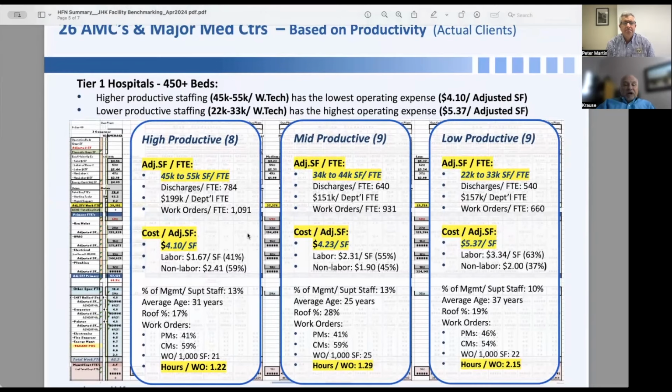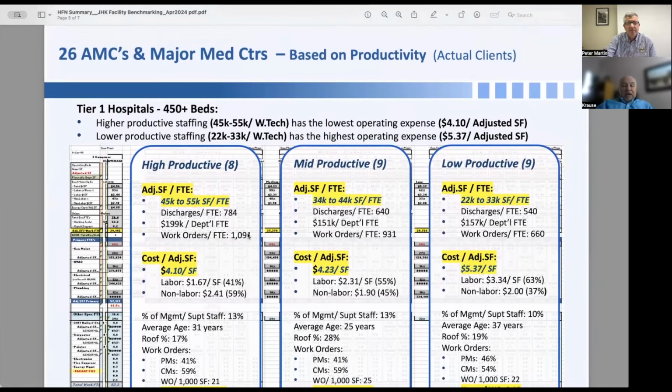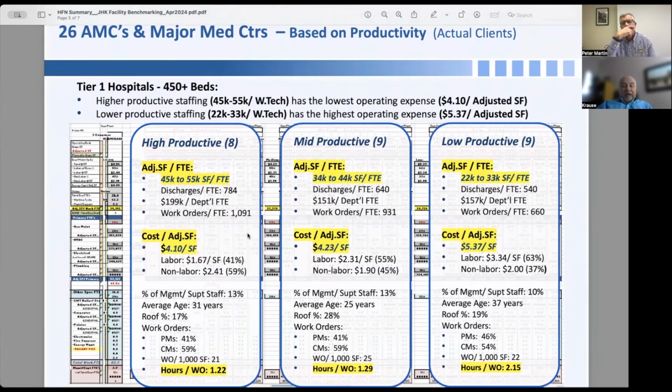This group of hospitals are tier ones, 450 beds plus. It represents 26 academic and major medical centers, of which there are 13 AMCs and 13 major medical centers. After getting everything normalized and all the data input, I determined that of those 26, 8 were what I call the high productive or the high flyers, and then the mid-level and the low level.